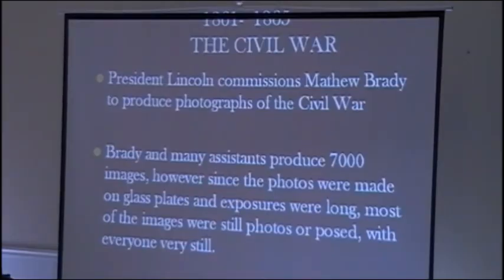In 1865, Civil War. President Lincoln commissions Matthew Brady to produce photographs of the Civil War. And Matthew Brady hired a big fleet of photographers. Brady and many assistants produced 7,000 images. However, since the photos were made on glass plates and exposures were long, most of the images were still photos or posed photos with everyone very still.